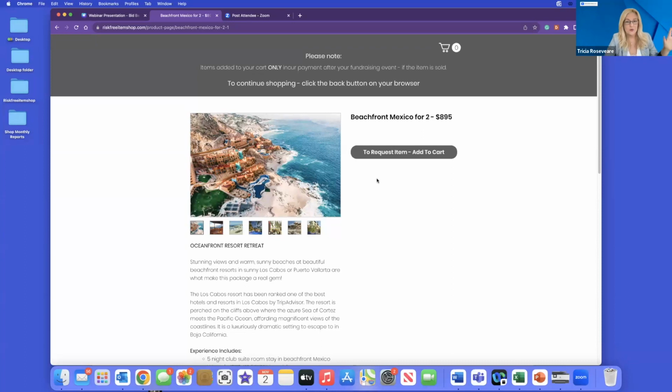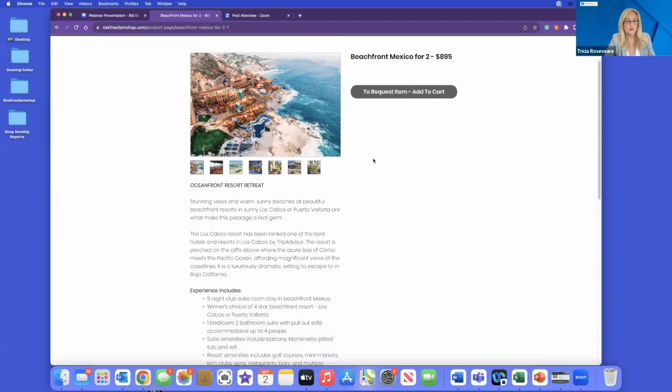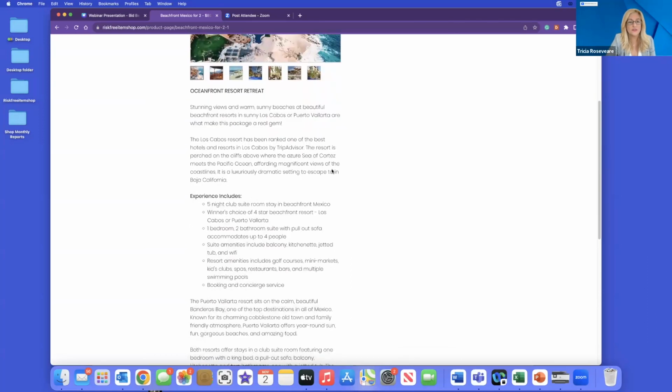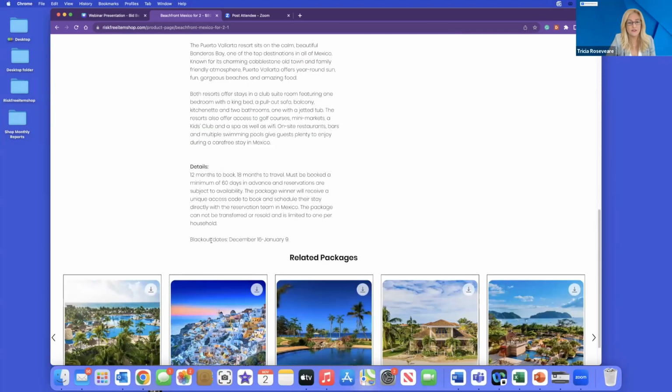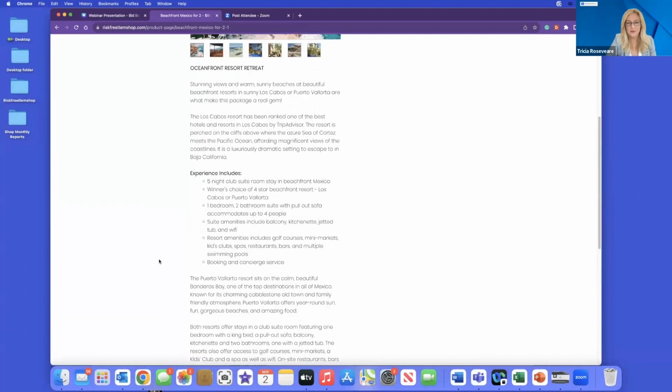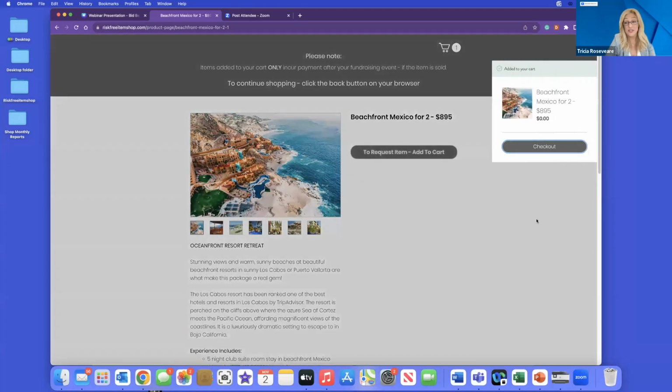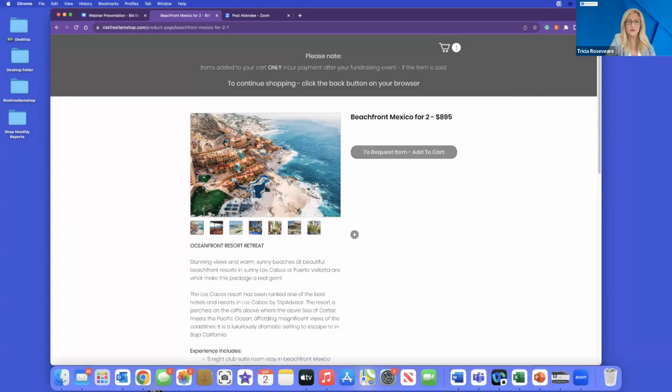Whenever you click on one of the photos, it's going to take you to this product page, right? So you're going to see all the different photos that are associated with it. You're going to see everything that's offered in it. Below that, we always have related packages that you can look at as well. But to request this item, let's go ahead and put that in our cart. We're going to get a notification that it's in there. And we're like, well, are we ready to check out? Let's keep going here a little bit.